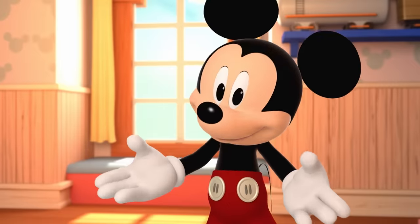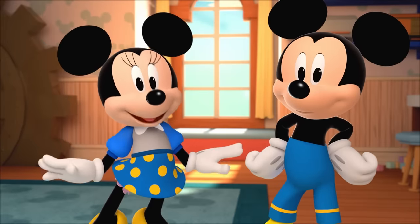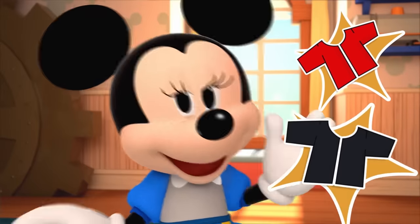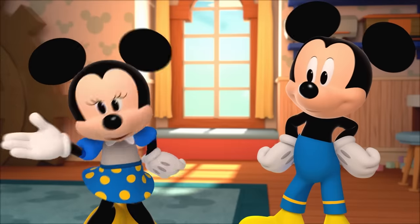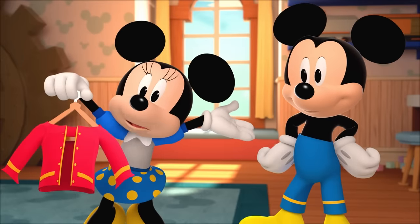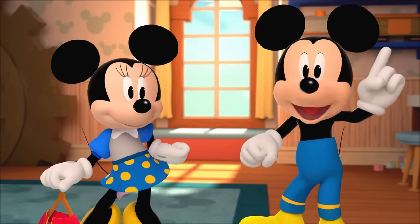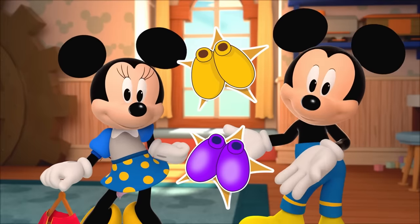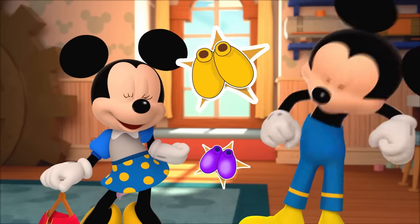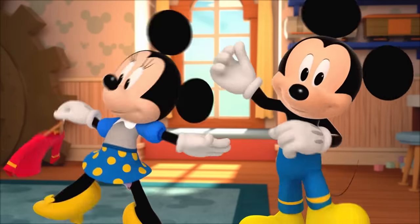Oh, great pick. Ta-da! Next, we need your help picking our jackets. Do you think we should wear red or black? Good choice. Donald loves the color red, and it's so comfortable. Okay, final choice. Yellow or purple shoes? Wow, thanks. Donald sure does like the color yellow.